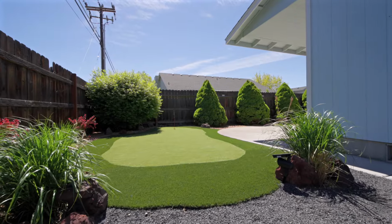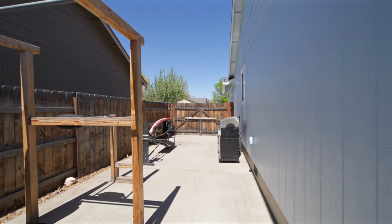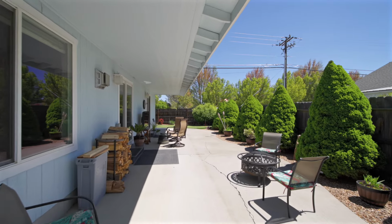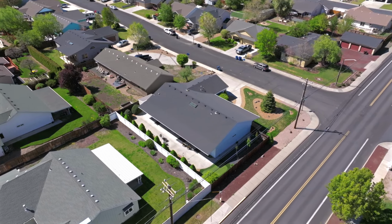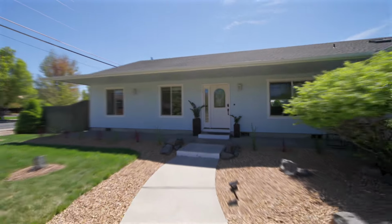And yes, that is your own private putting green in the backyard. Enjoy RV parking and your own dedicated storage shed. Low maintenance landscaping and mature trees for shade and privacy invite multiple outdoor spaces for year-round entertainment and enjoyment.